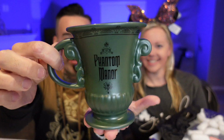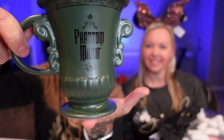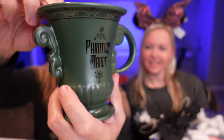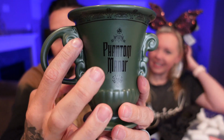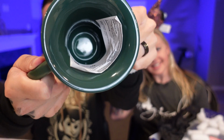It's a coffee cup? That's what the Haunted Mansion is called at Disneyland Paris, right? That is awesome. That is very cool. Look at that. Phantom Manor. It has it on both sides. That's so cool. Cool little details right here. Little spindlies, and on this side, got the nice handle. And it's just green on the inside.